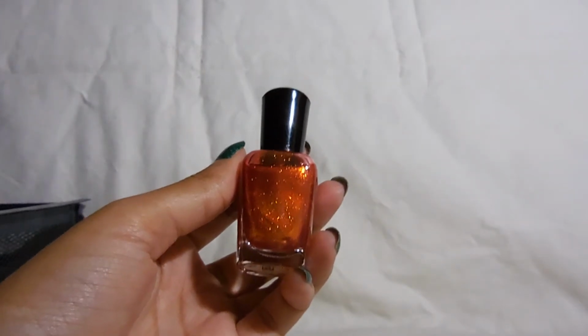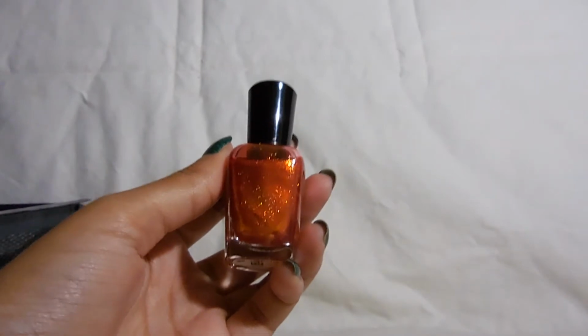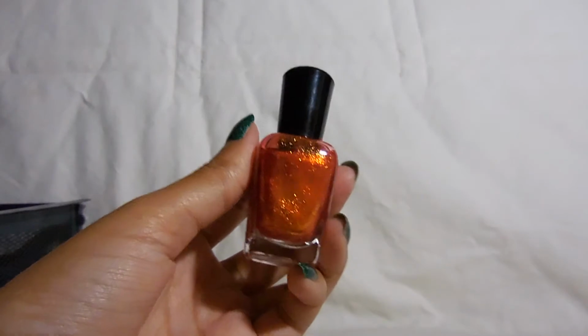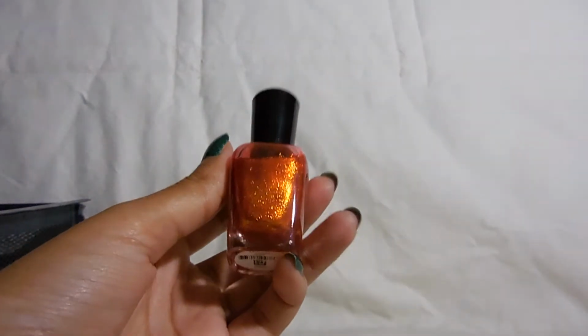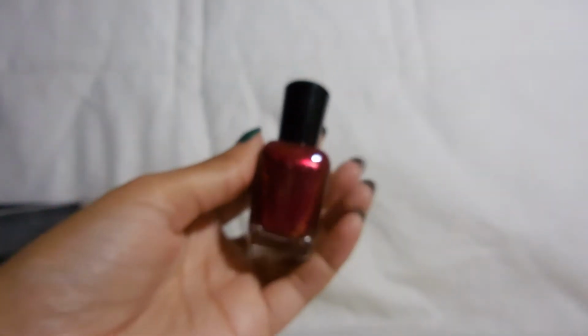When I hauled this, someone told me that it stained, and I totally forgot. So when I took this off, it stains horribly, but I don't care because, do you see this? It looks like fall magic, so I'm okay with that. So that's Amy. This next one is in the color Sarah, which is one of my favorite reds.